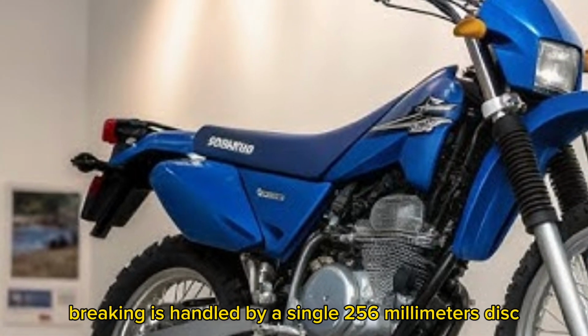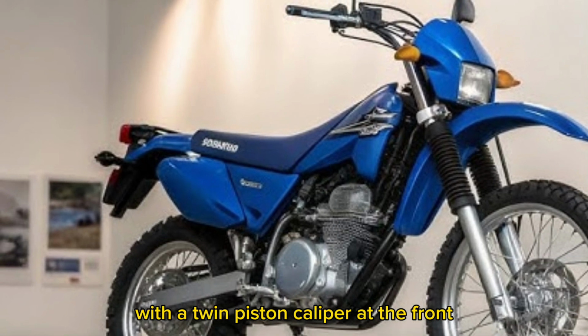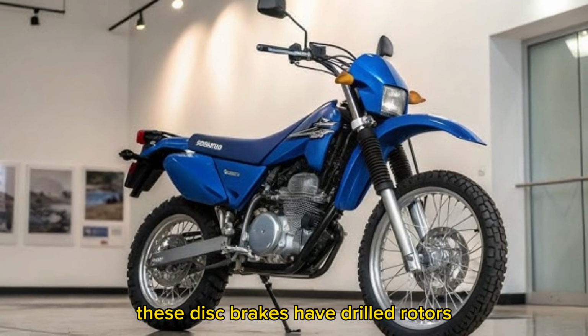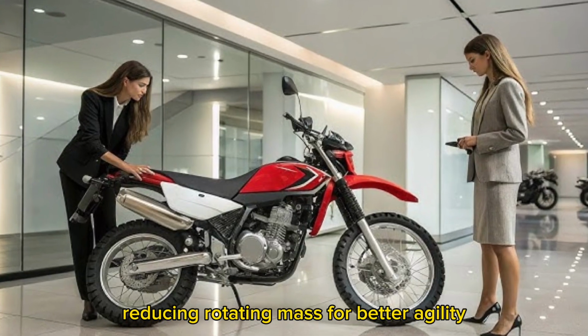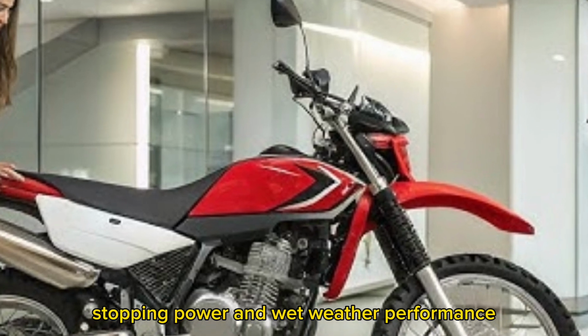Braking is handled by a single 256 mm disc with a twin-piston caliper at the front and a single 220 mm disc at the rear. These disc brakes have drilled rotors, reducing rotating mass for better agility, stopping power, and wet weather performance.